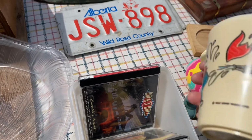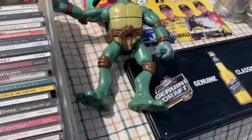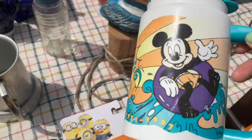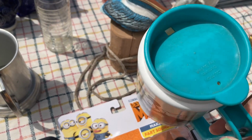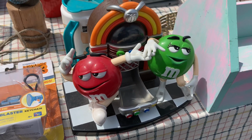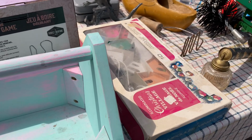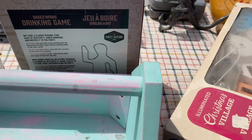And there was this old looking mug that was made from plastic. I loved this little gumball dispenser, the M&Ms. I thought it was super cute. And then I spotted one of my holy grail items. I'm always looking for these.